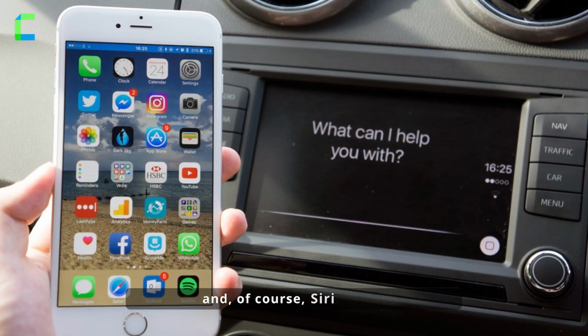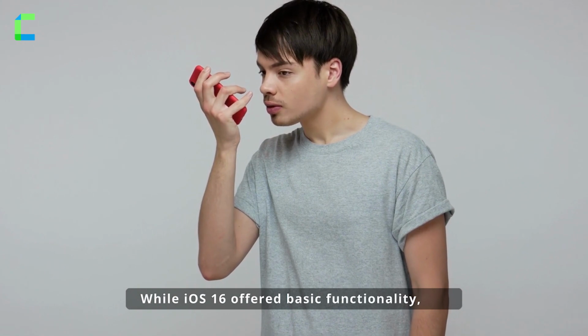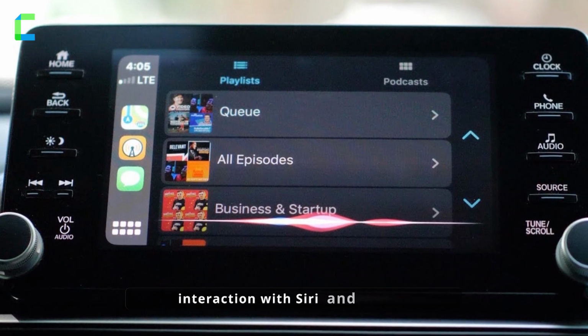And of course, Siri access. While iOS 16 offered basic functionality, iOS 17 takes it a step further. Expect a more seamless and enhanced interaction with Siri and CarPlay.